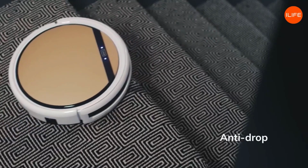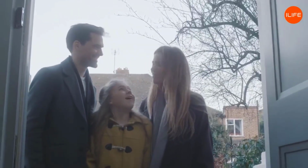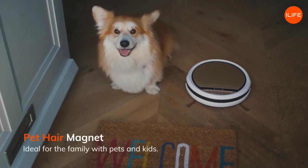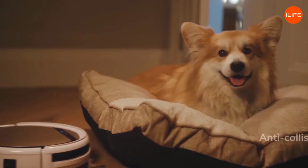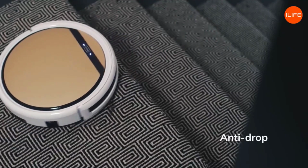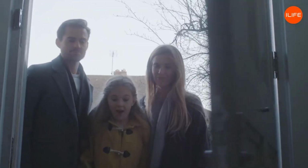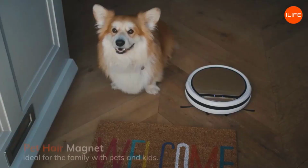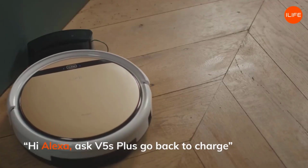With 5 cleaning modes: Auto, Spot, Edge, Max, and scheduling, the V5S Plus provides a tailored approach to various cleaning needs. This flexibility ensures a professional and customized cleaning experience. Fueled by a 2600 mAh battery, the V5S Plus boasts an extended 110-minute runtime on a single charge. When the battery is low or after completing a cleaning session, it automatically returns to the charging base, ensuring it's always ready for the next task.